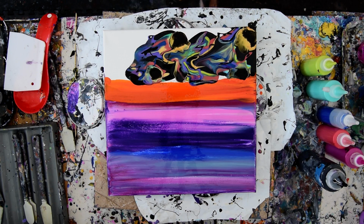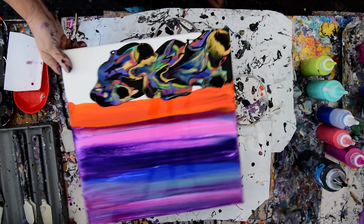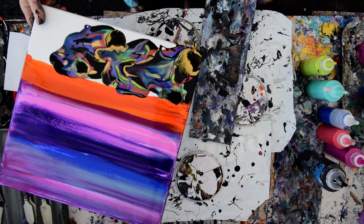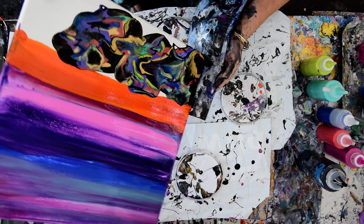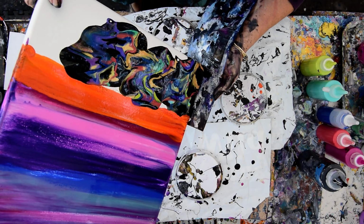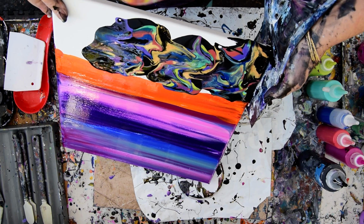My plan does include using an edge catcher. I have some pretty cells. And where is it? It's right there. I think it'll be okay to use the same one from the last painting if I pick a nice safe spot. I just basically want to keep it from glopping down and let it spread around a little bit.